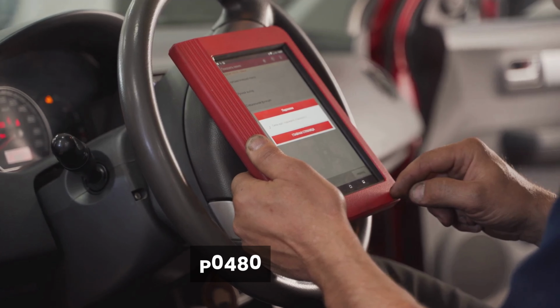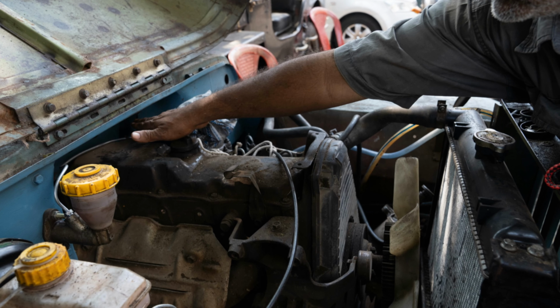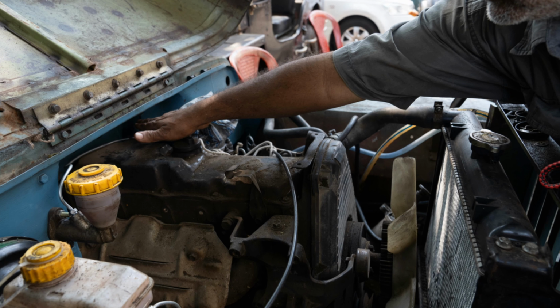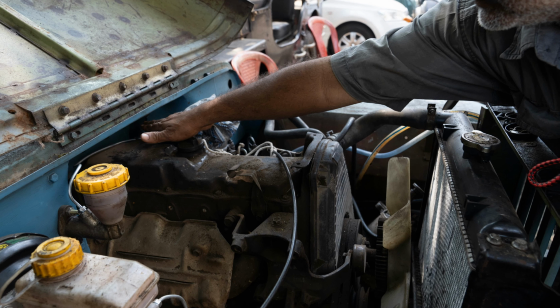Fourth, the P0480 for fan 1 control circuit issue. This code could indirectly point to a heater control valve issue if improper coolant flow affects the engine or the HVAC system performance, causing overheating or underheating.